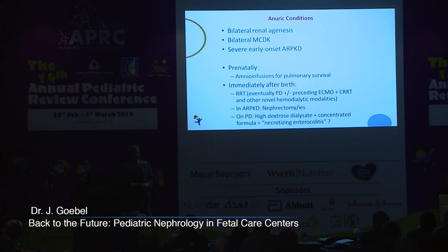And then, of course, things get a lot more complicated immediately after birth. You don't have that one or two months that Max had before you needed to start dialysis. These babies don't make any urine, have no kidney function, so they need dialysis right away, which is difficult to do and usually a stepwise process before you can establish peritoneal dialysis. In ARPKD, you usually need to take out one or both of these humongous kidneys.